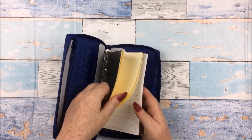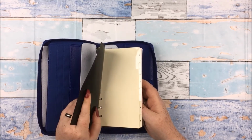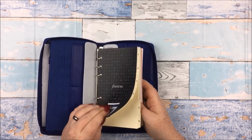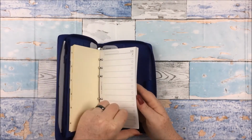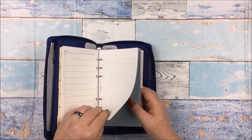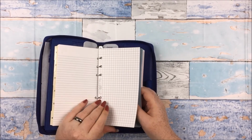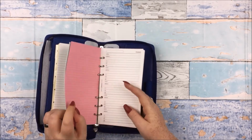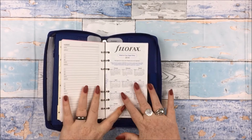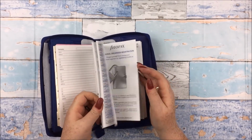So I won't need any of this, but you do get one of those, I don't know if that's acetate, black thingies that say Filofax on, loose dividers, and then your standard things from Filofax to-dos, lines, grids, coloured lines, contact pages, and then we go into a diary, and it comes with a 2018 diary, which is pretty awesome. It's been a long time since I've had a new Filofax, since my heart went to Kikki.K, but anyways.